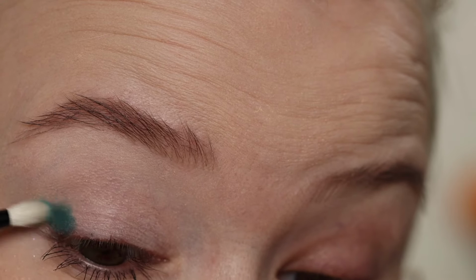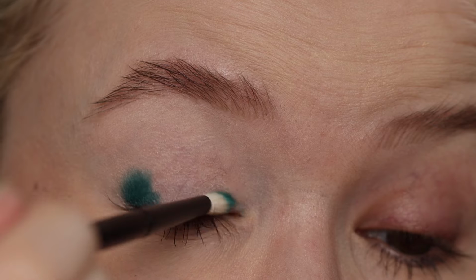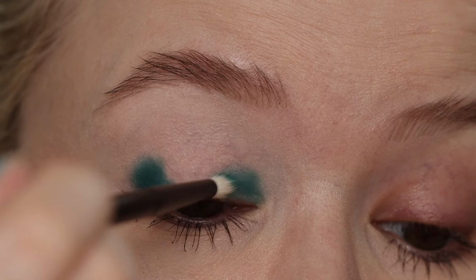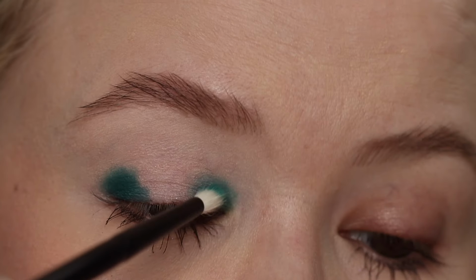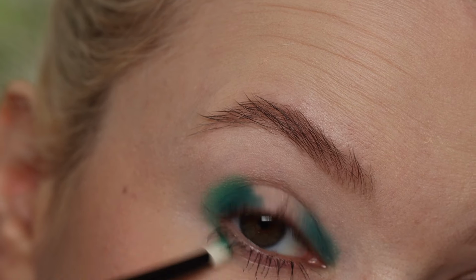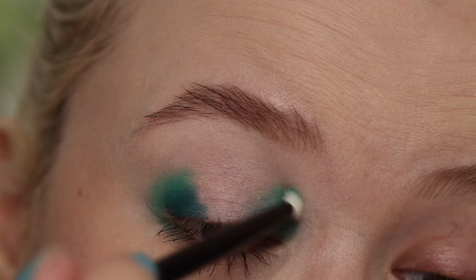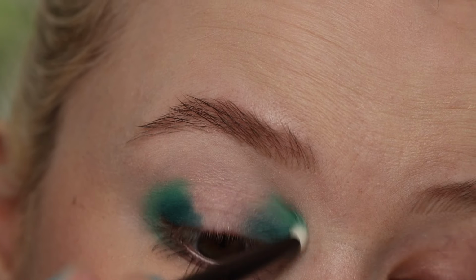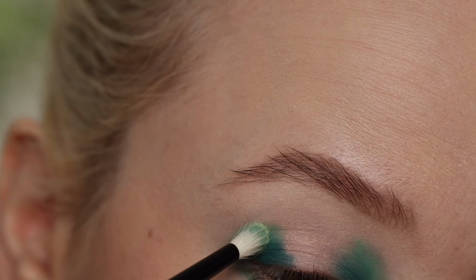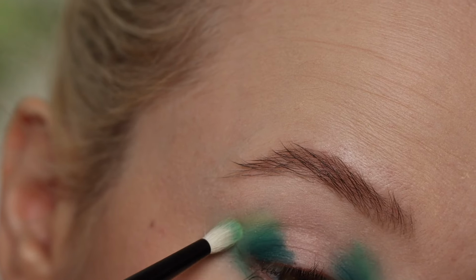Dipping into Enchanted, and I'm popping that onto the outer corner and the inner lid as well. Just kind of first trying to put it on, then I'm going to use Mist to slowly blend that out on both parts. And then taking that further and dipping into Water Lily. And taking that on the edge of Mist.